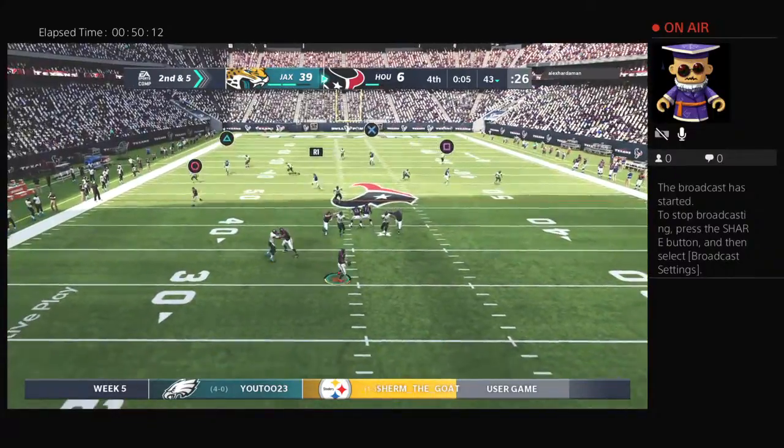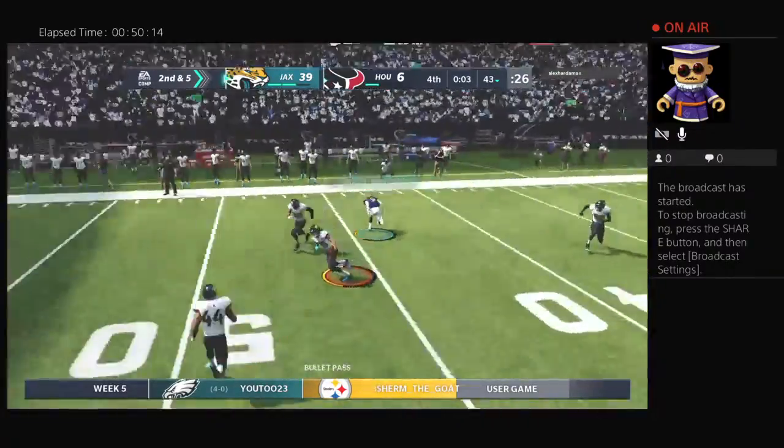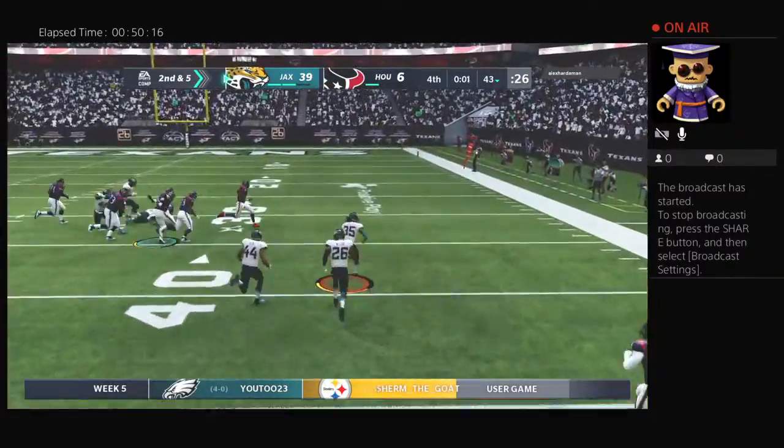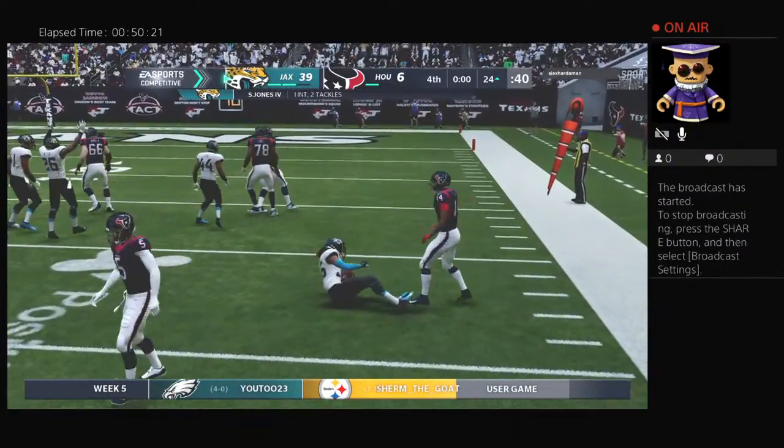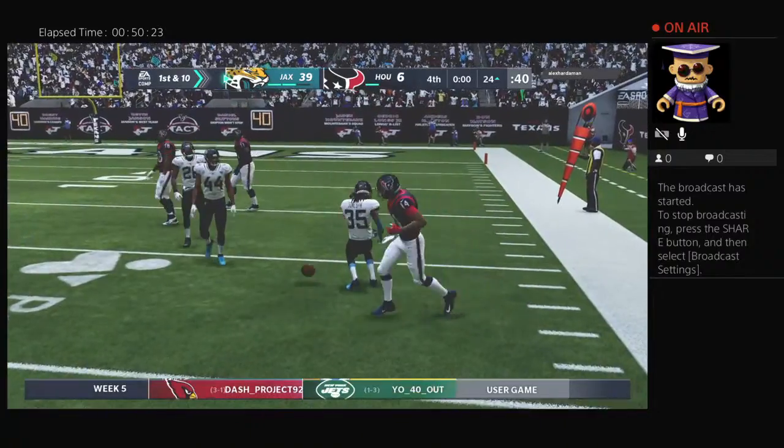Operating from the gun, Watson. And now here is another interception. Picked off by Sidney Jones. And that will write a finish to this ball game.